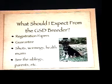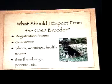And another important thing, you want to see what the litter mates look like. This will give you some idea as to what you can expect from the puppy as far as, do they all look healthy? Do they look clean? Are they friendly? Are they curious? Are they of a good weight? You also want to see the parents. And if you get a chance, if they have any other dogs that are related, if they have any aunts or uncles or brothers and sisters from previous litters, you want to see all this, because this will give you a better idea of what you can expect when your dog's an adult.